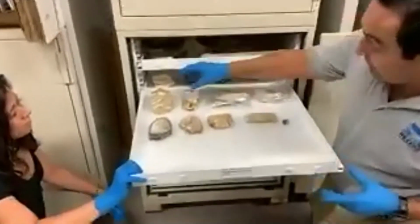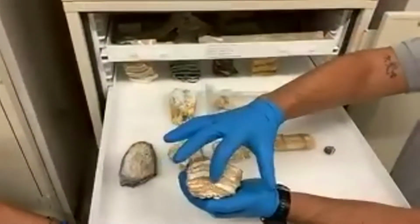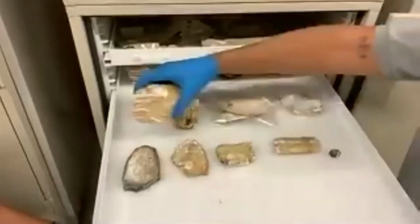We have some more mammoth tooth fragments in here. So again, each one of these layers is a layer of enamel, separated by layers of cementum. So these just act like big specialized grind gears for chewing up grass.